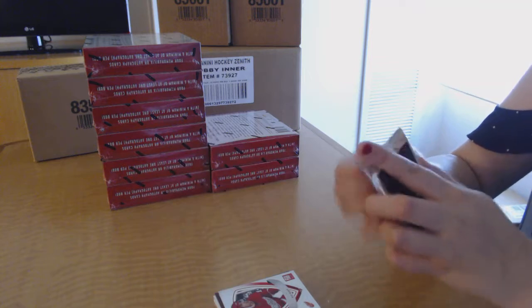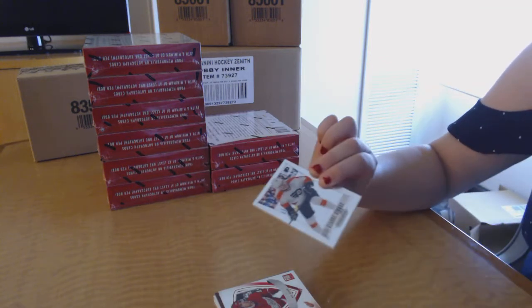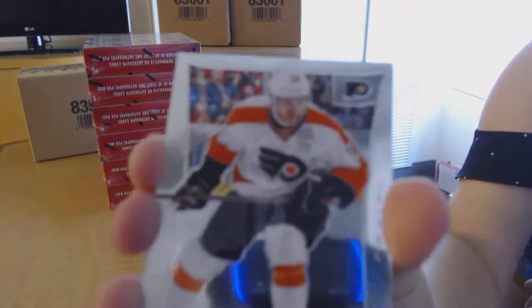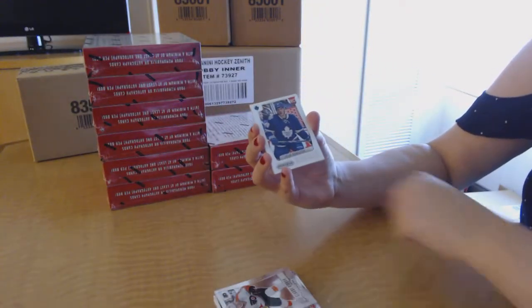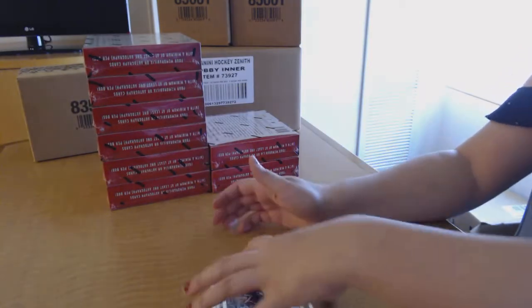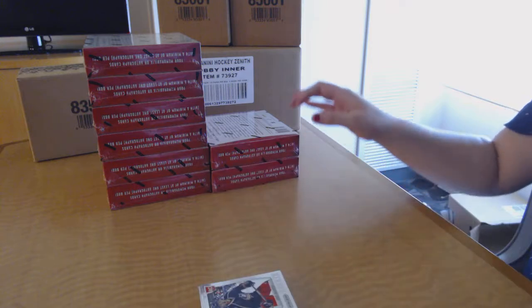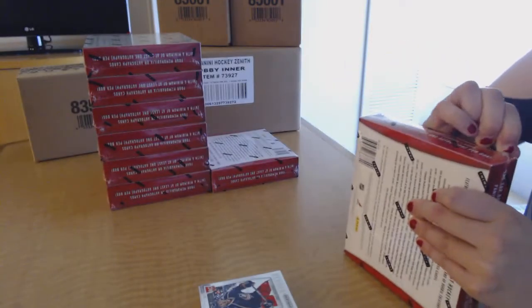Prism pack. We've got a Claude Giroux. Best break ever. Two Prism Giroux's. Rainbow rookie of Ryan Hamilton for the Leafs and a rookie of Cody Goloubef for the Columbus Blue Jackets. On to box five.